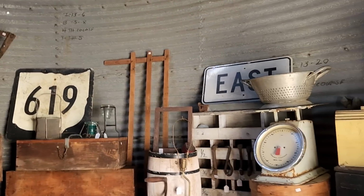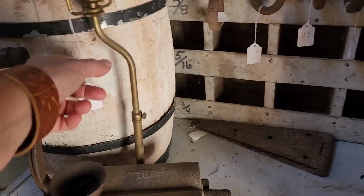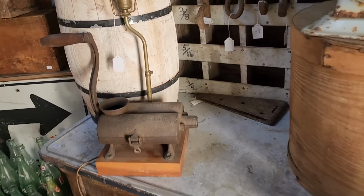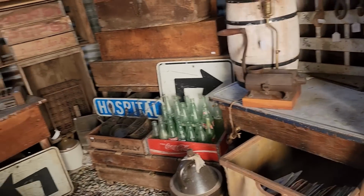Such a fun shop. Ooh, there's another lamp. What is that? Is that a corn sheller, I think? It doesn't say, but I'm sure that's what that is. So the corn cobs would have gone in here. Cool. I think they call that steampunk.